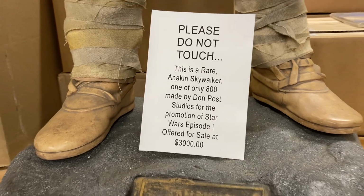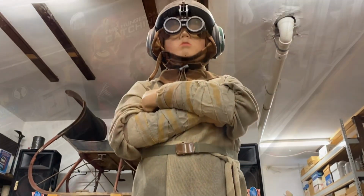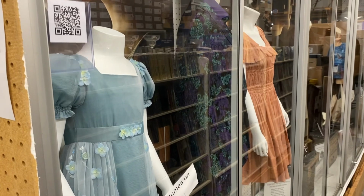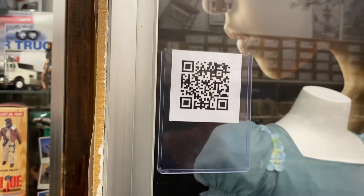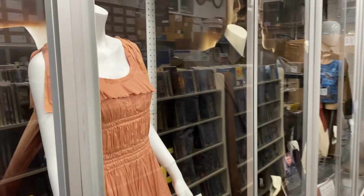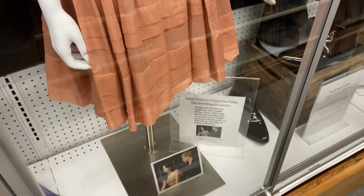Here's that Anakin Skywalker statue. Really cool. Supposedly it's very rare. And here are more costumes from the Hunger Games movies. Really interesting to see these original movie costumes on display. There's a QR code if you want to pause it and scan. I'm not sure where that'll bring you, but it might give you some more information. But yeah, these are the actual costumes used in the movies.